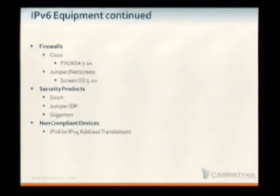For non-compliant devices, you can throw one of those Junipers in front and do a 6-to-4 translation if you need to provide those services to a customer. If you have an NTP box or a PDU somewhere that you really want trapping to a v6 destination, but it can't do it, there are translation technologies available to allow that protocol to work, and so you can integrate those things.